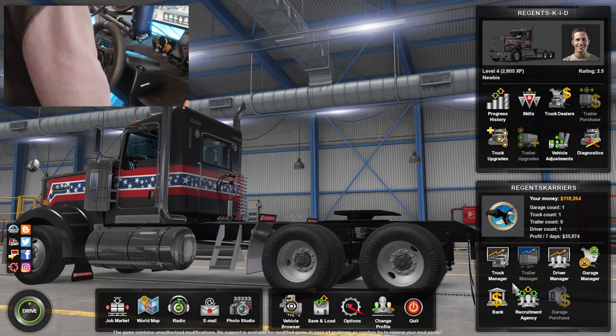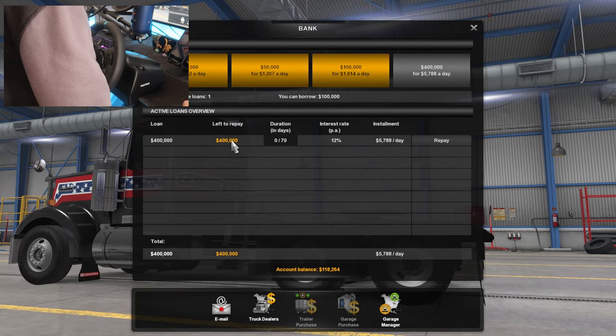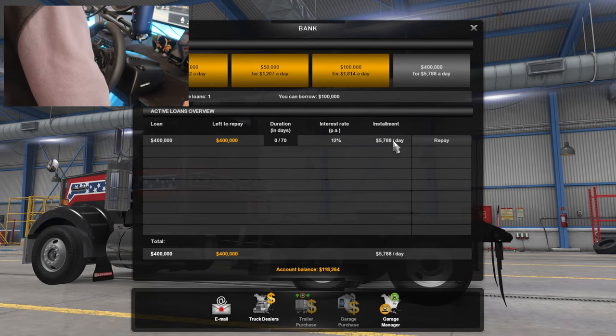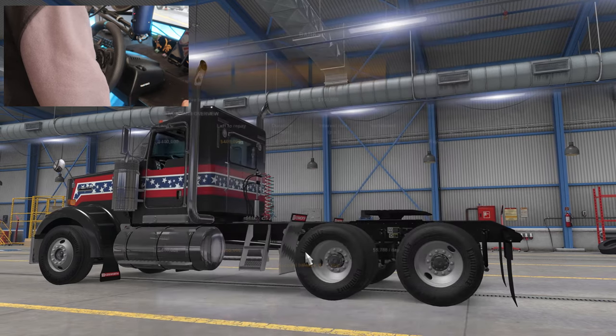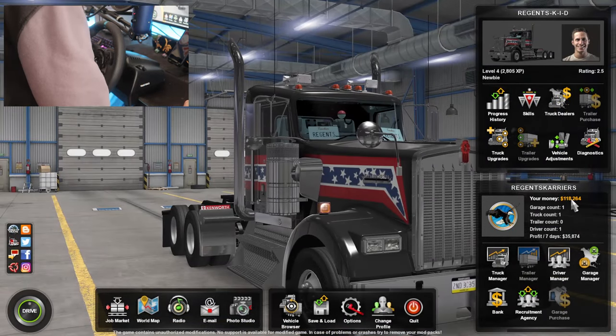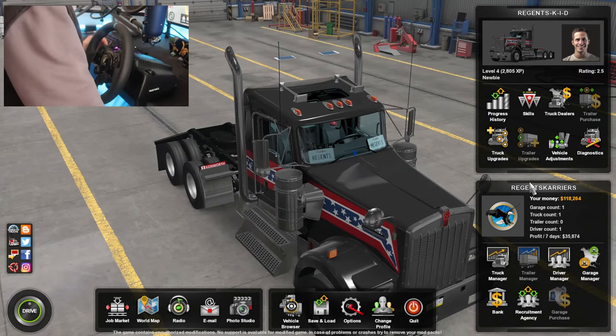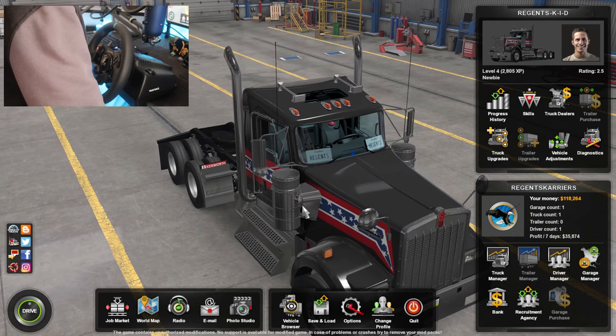Basically, I borrowed some money from the bank. So if we go to the bank, we have $400,000 to pay over 70 days. So we pay almost six grand a day. We're going to need to end up hiring someone to work for us. We have 118 grand right now. But yeah, we end up buying our own truck. Here is the truck there.